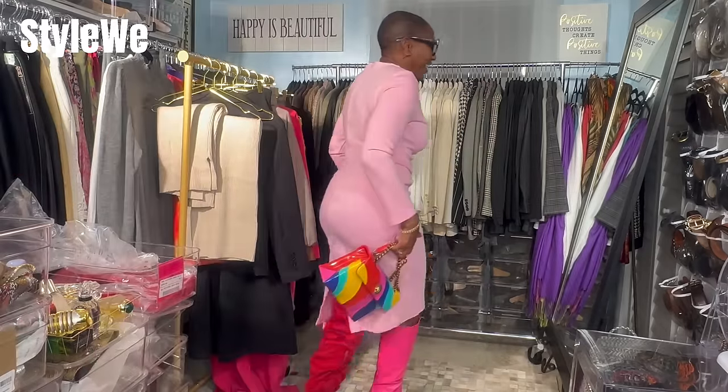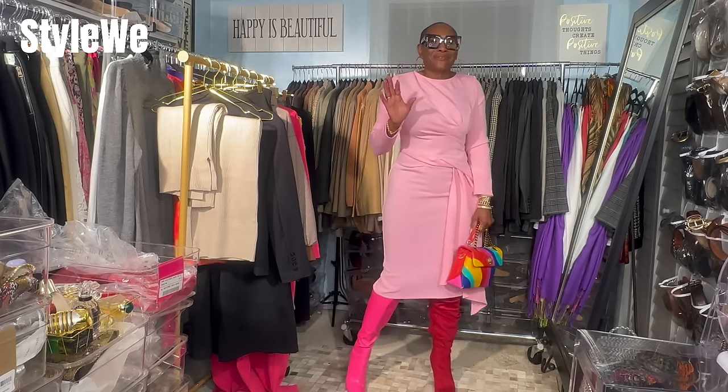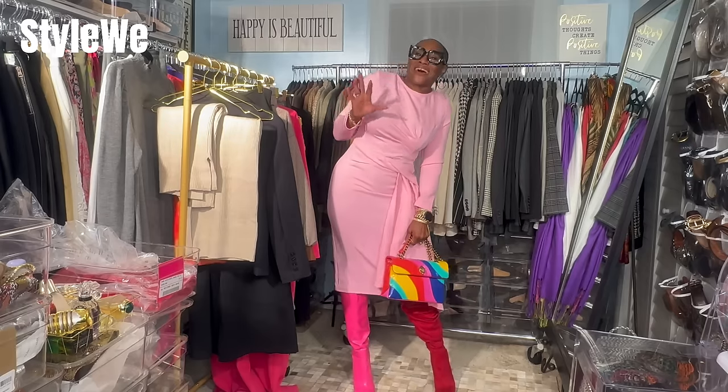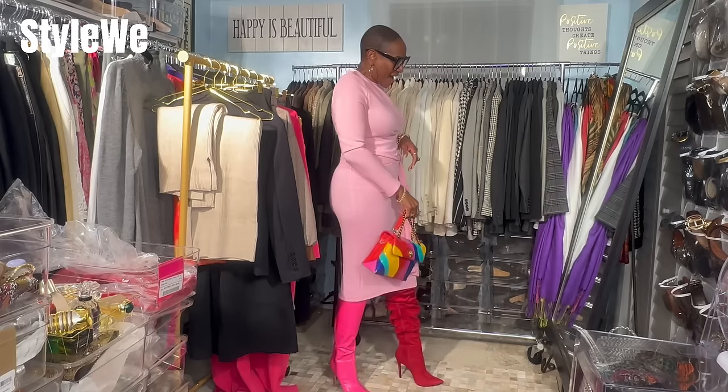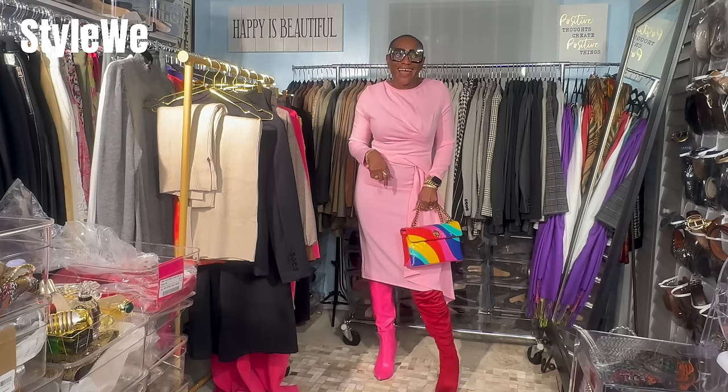Another Kurt Geiger. This is coming into Let's Play in the Closet. This StyleWe episode is Let's Play in the Closet. What do you think with this, with the red boots and this bag and the dress?